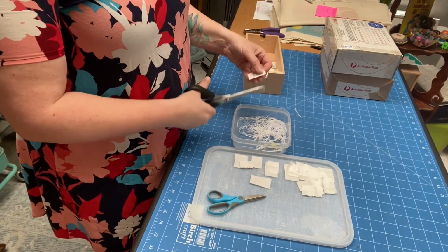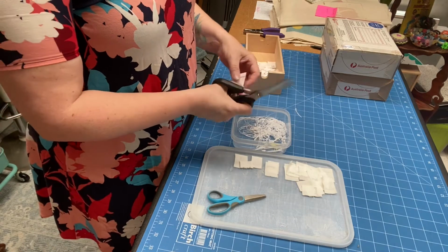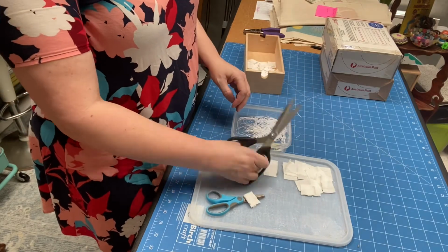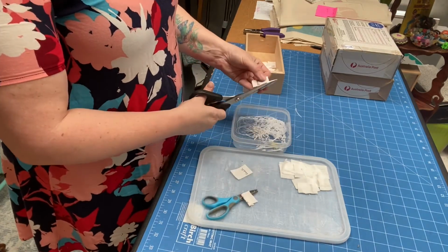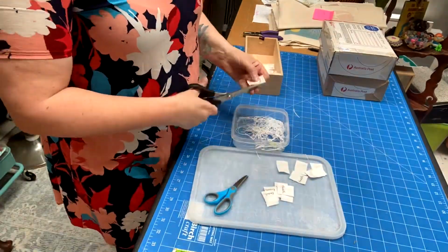So I just paint the sides of the tags with the stiffener, and then once they're dry, I go and trim both sides just to give a nice clean finish. So when I sew them into my products, they look really nicely finished and professional. This does take a bit of time, and I sometimes pay my kids to do it, but today I'm doing it myself.